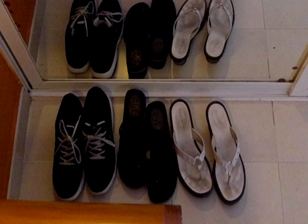You can see my shoes here are older, but they're broken in and they're comfortable. Even if they're an older pair of shoes, I love them. Wear shoes that are comfortable.